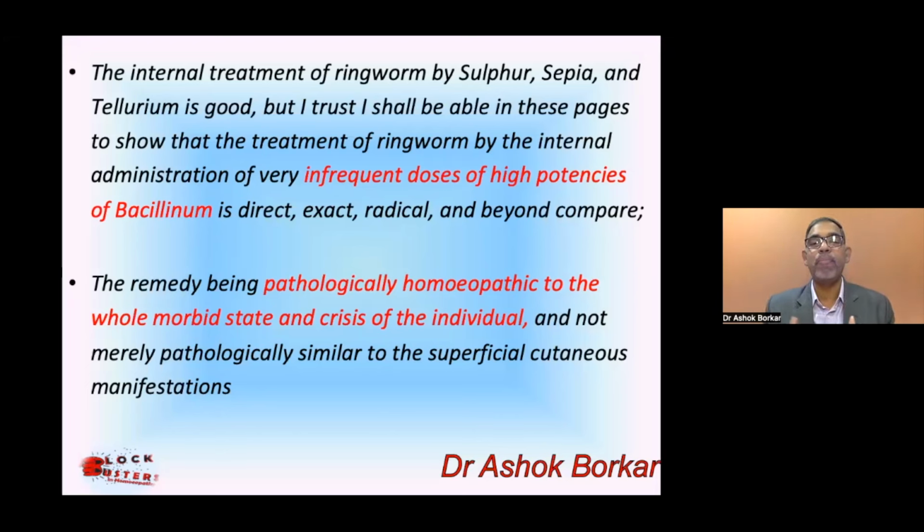So the remedy being pathologically homeopathic to the whole morbid state and crisis of the individual, and not merely pathologically similar to the superficial cutaneous manifestations. So it's not that he says ringworm means bacillinum. It is not like that. The whole state has to be similar. Then bacillinum works.